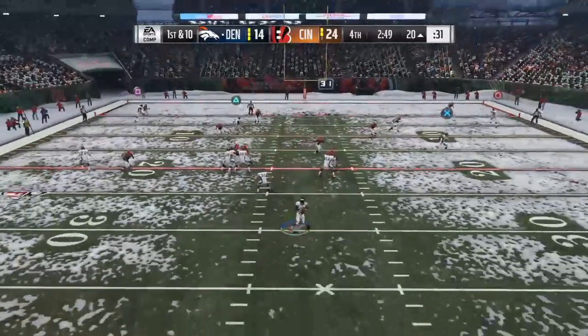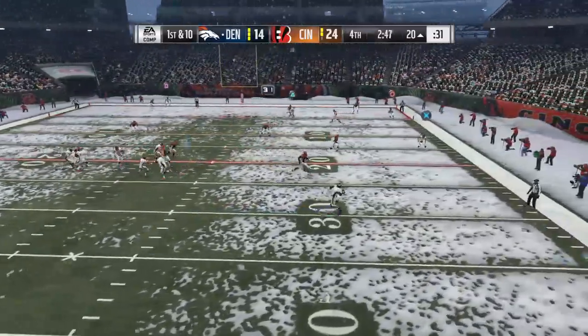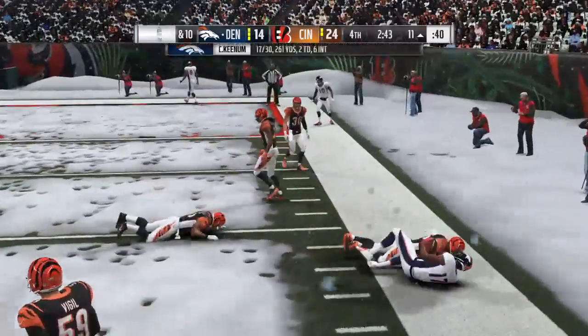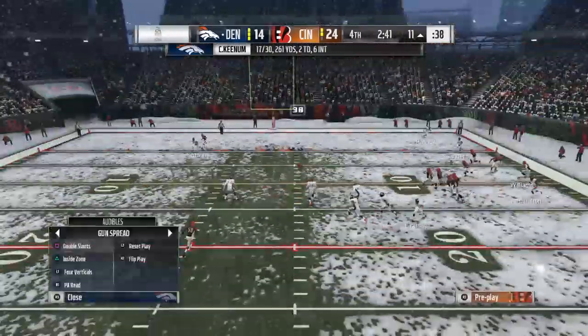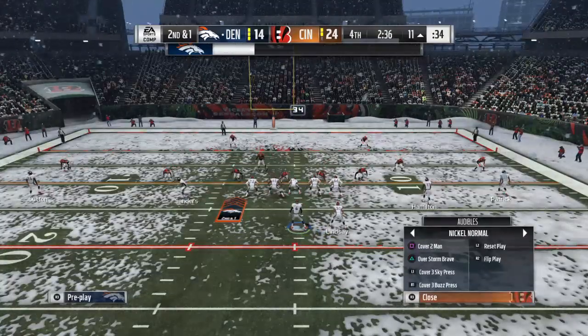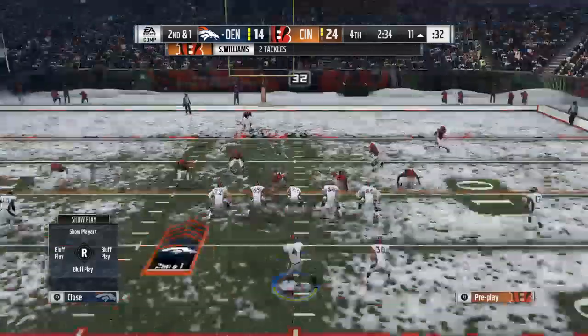From the red zone, it's Keenum. Eluding the pressure right. That'll be caught right side by Hamilton. And he's brought down just outside of the 10 at the 11. Give him 9 there on the first down completion.